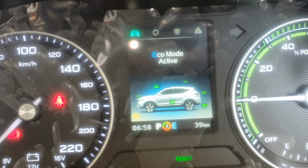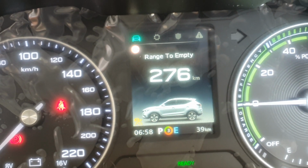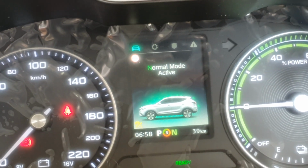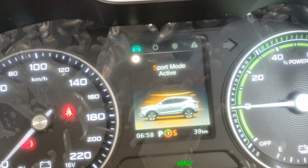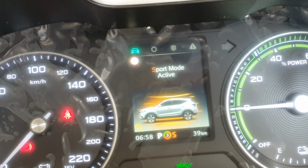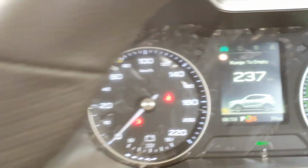And the average in kilometers, it's 276. In normal mode, 263, and sports mode. So we have 237 kilometers on this battery.